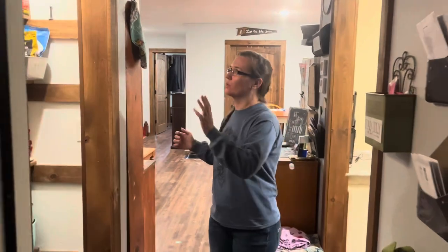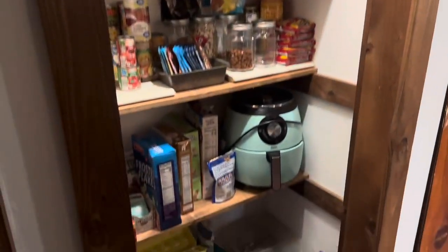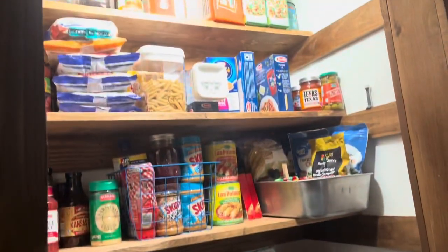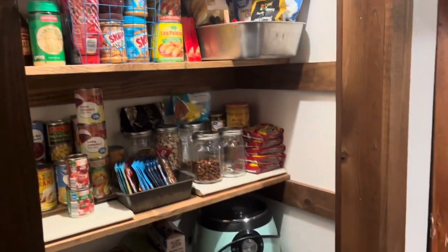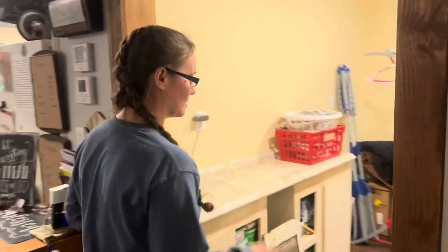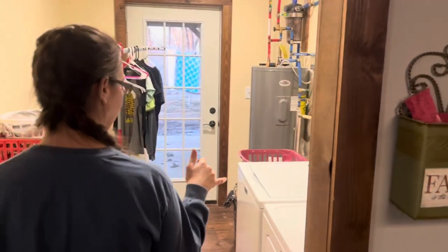Okay, this is coming in from the garage. When you first walk in, we have our pantry here on the left and it goes from floor to ceiling. I had Justin build shelves all the way up to the ceiling. So this is sufficient for us to store the food that we need. This box right here is full of stuff that I'm unpacking eventually someday. So to the right, when you first walk in from the garage is our laundry room.